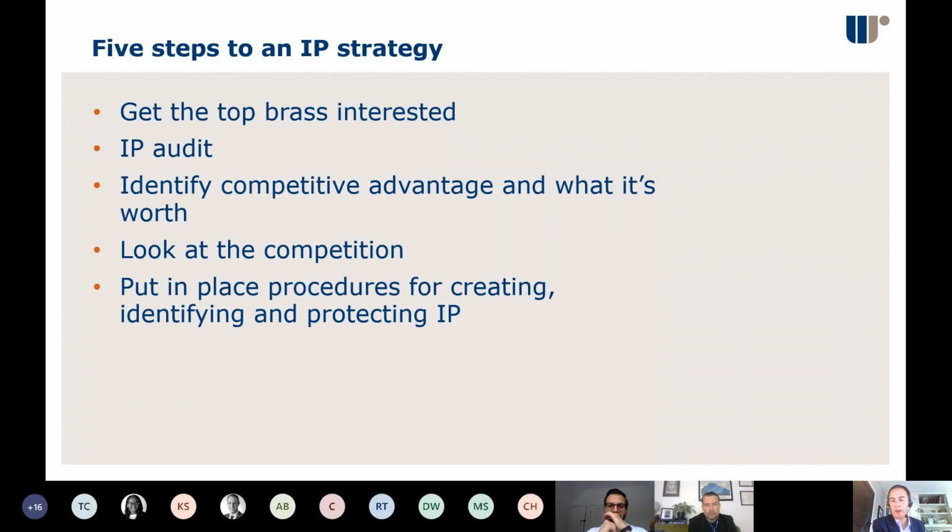So I've slightly overrun, so I want to move on quickly so Simone and JP can start talking about the real world. But just five steps to an IP strategy, as you can see there.